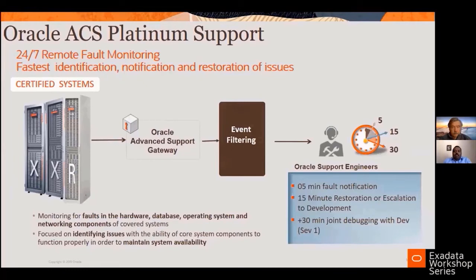Oracle Platinum support is the optional 24/7 free monitoring support that comes pre-bundled with an Exadata. Oracle monitors your Exadata environment for you via the Oracle's advanced support gateway that will be deployed at your data center. The Platinum support team will monitor for faults in hardware, database, operating system, and networking components. Platinum comes with 5-minute fault notification, 15-minute restoration or escalation to development promise, and a 30-minute joint debugging with development on severity 1 tickets. Again, just to wrap this up, Platinum service from Oracle comes at no charge for you, the customer.